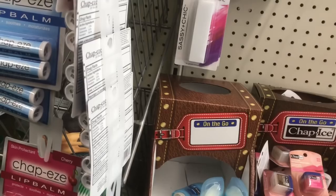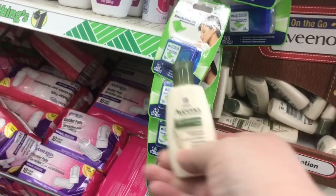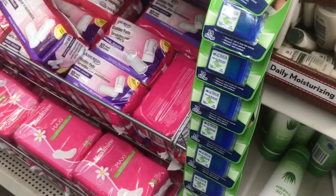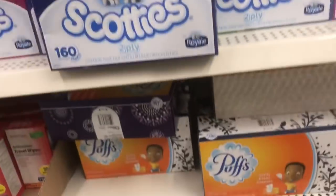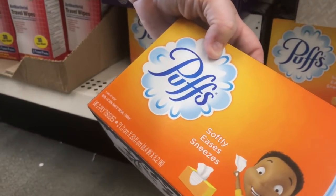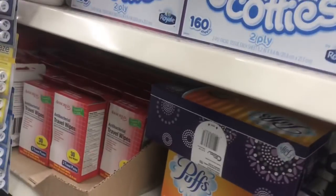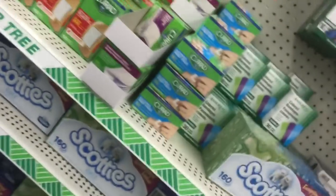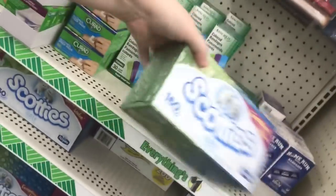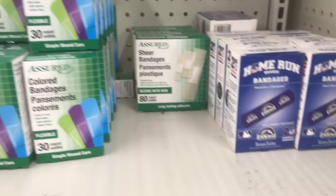There's a little tiny deodorant. It's a little tiny Aveeno. You can get 96 puffs, or you can get 160 Scotties. Well, we know the answer. This is Colorado Rockies Band-Aids.